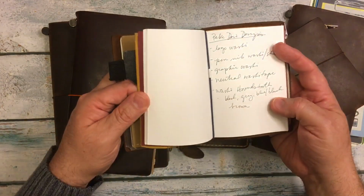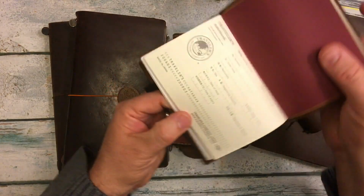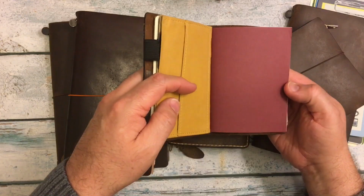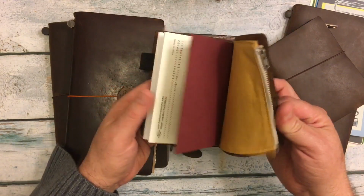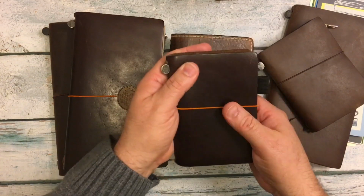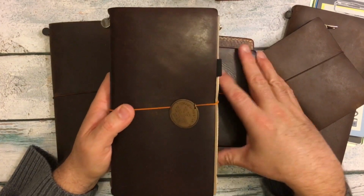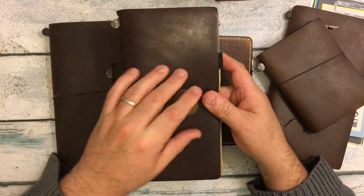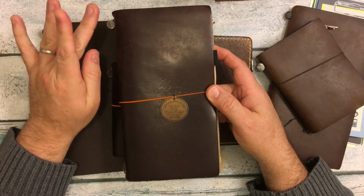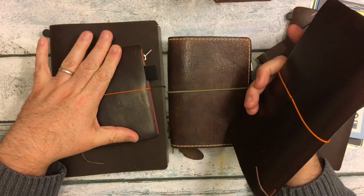a zipper pouch in mustard, a blank Midori, or actually this one's a Traveler's Company. I think I got this with this brown one. So this was the first Traveler's Company Midori style notebook that I got. Then this one right here was the second one I got. I could have gotten it in camel, but I didn't, because I liked the original brown one so much.